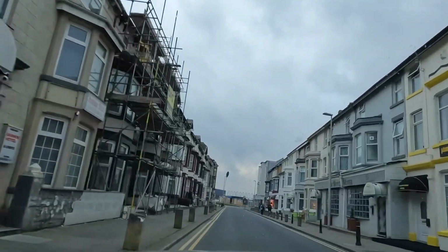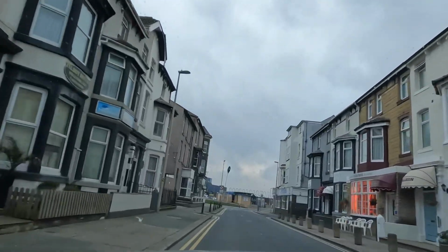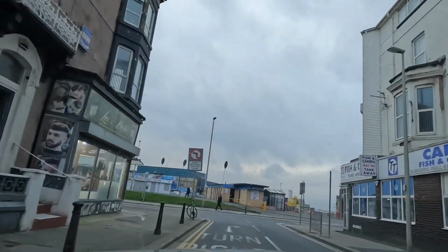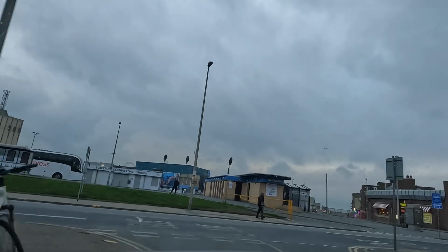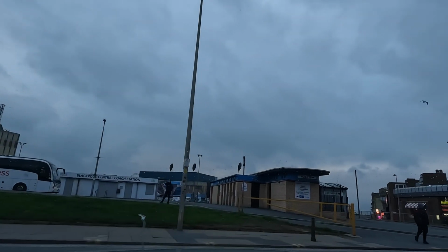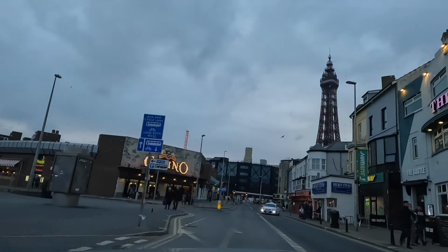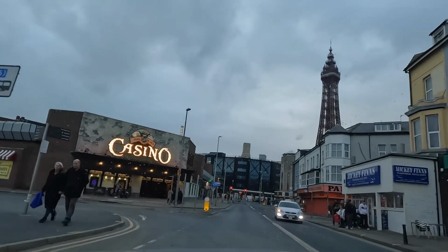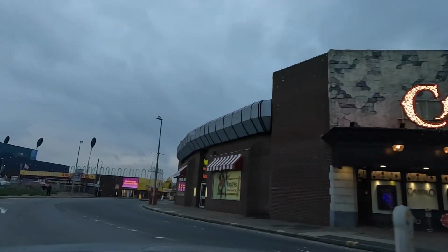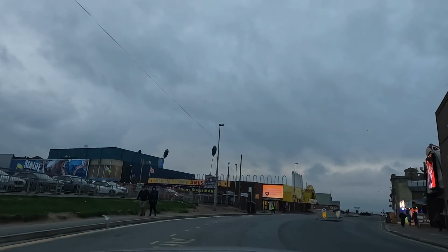So this is one of the streets of independent guest houses. There's some nice little places down here actually. We had a look at Vance Road one day in summer when it was boiling hot and blistering. We've also had a look at Central Car Park today as well. So we're going to shimmy back. We quite often do a drive video on our way into Blackpool. I don't think I've ever actually done one on my way home.